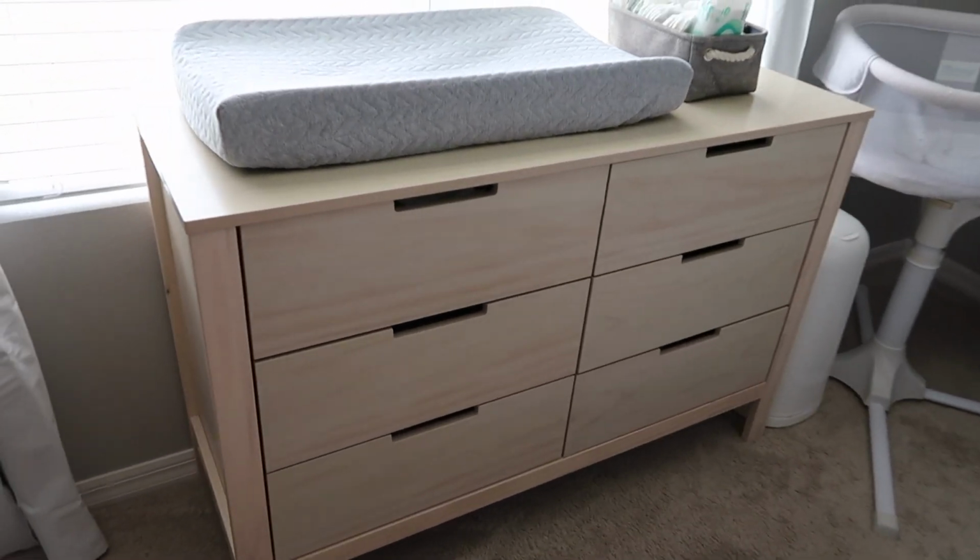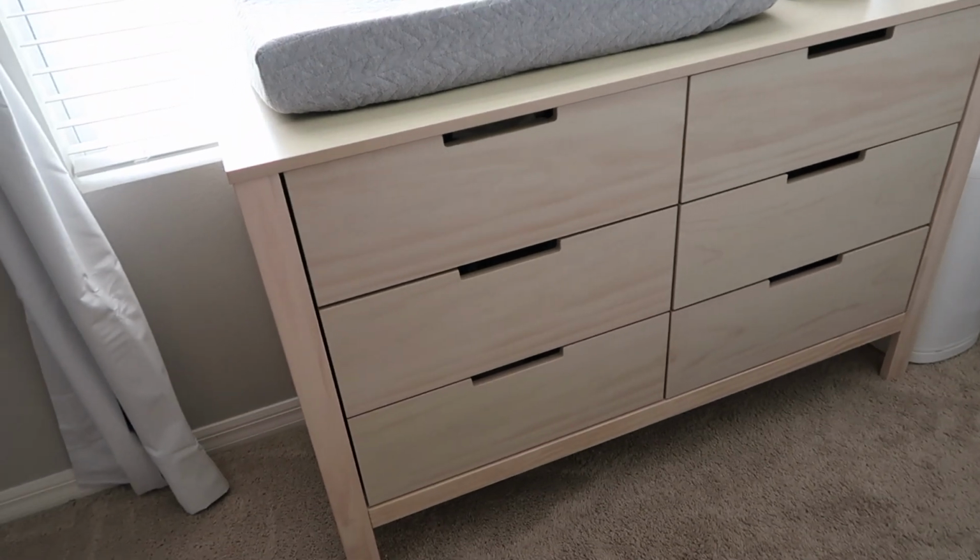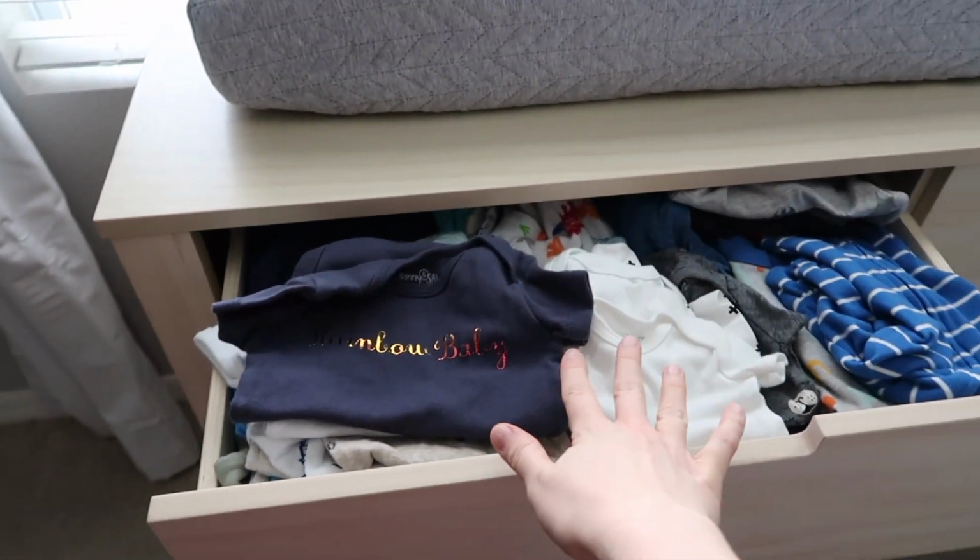So far, I really, really love this changing table dresser situation. I have it set up so all the newborn clothes are in here.